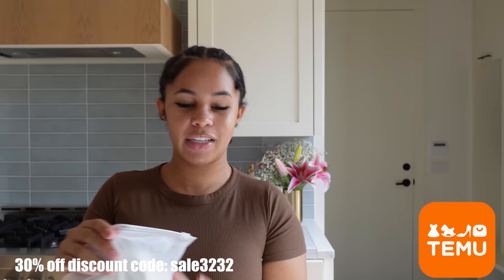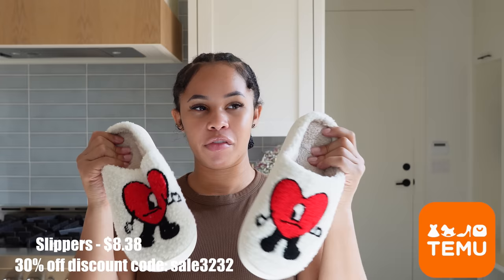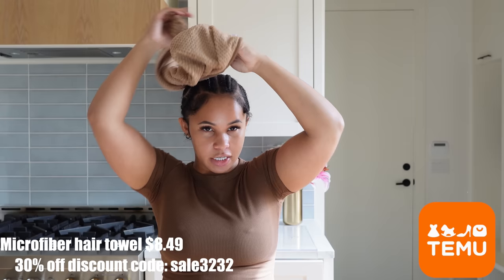And this is one of the things I was super excited for. I got these slippers on there and I think they are so cute. They've got memory foam in there, so they're really squishy. I'm excited for those. So I got this little hair microfiber towel. It's so soft and I've been needing one of these to wrap my hair up when I take a shower or just to dry my hair.